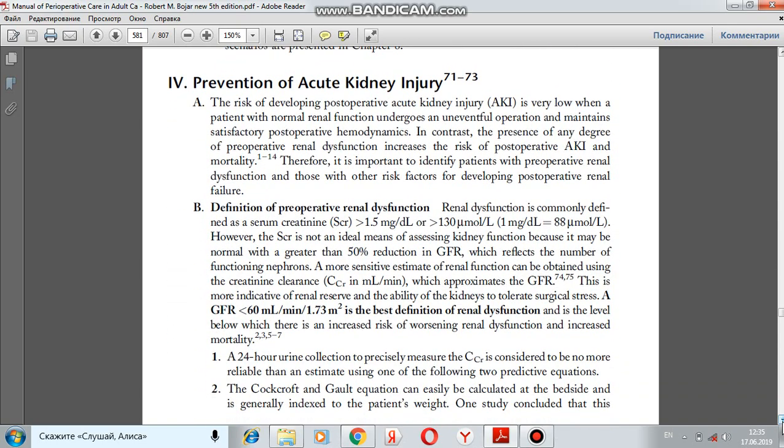Prevention of acute kidney injury. The risk of developing postoperative acute kidney injury is very low when a patient with normal renal function undergoes an uneventful operation and maintains satisfactory postoperative hemodynamics. In contrast, the presence of any degree of preoperative renal dysfunction increases the risk of postoperative acute kidney injury and mortality. Therefore, it is important to identify patients with preoperative renal dysfunction and those with other risk factors for developing postoperative renal failure.